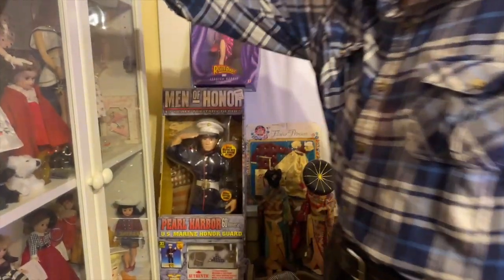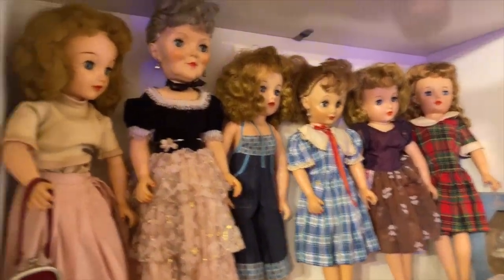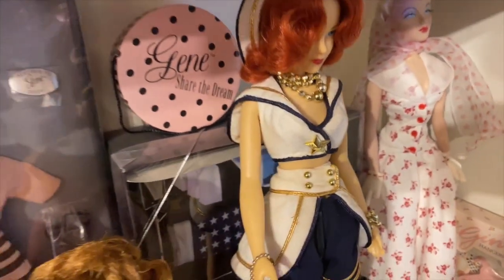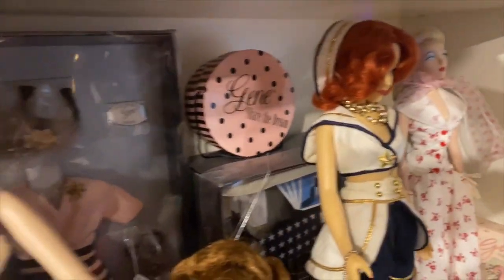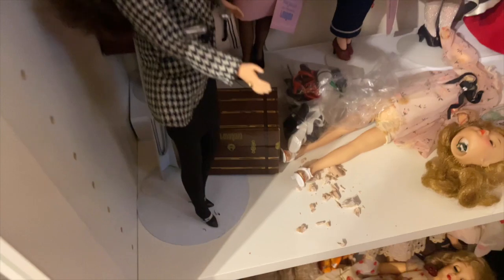Again, more Miss Revlons and all the accessories too. These dolls came with all these accessories, including these little bras. Hey, be careful with that. And girdles, stockings. I mean, all sorts of stuff. All these incredible accessories. The under things.